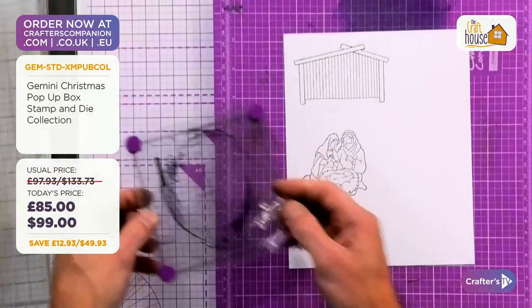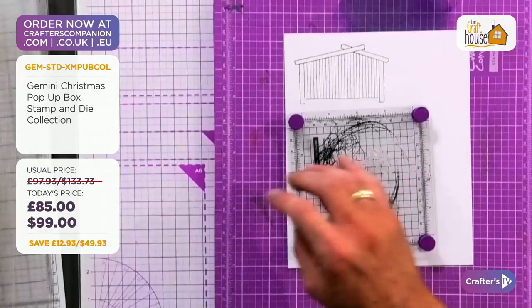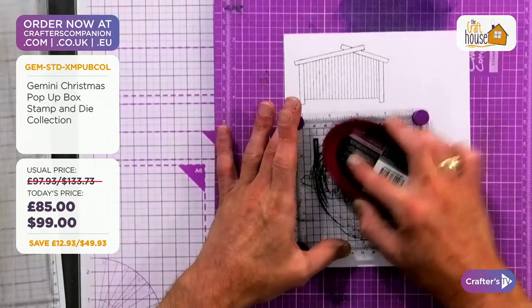Now I'm just doing a couple, and this time, just to show you the difference, I'm stamping them and then you can die cut them after.